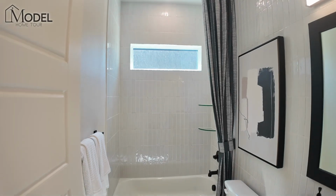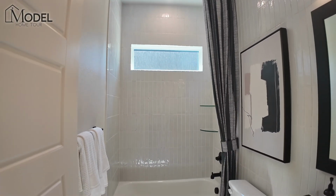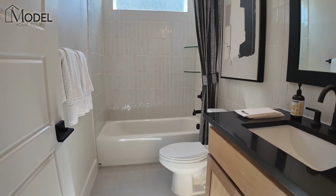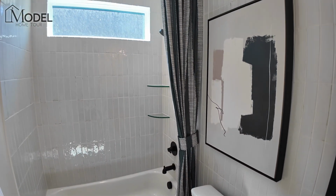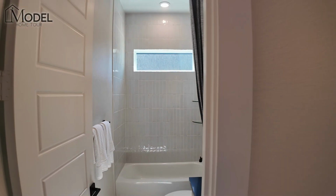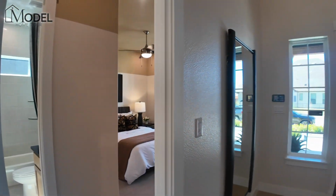All right, here's the ensuite bath. So you can see you've got that floor to ceiling tile there. You have your tub. Beautiful granite countertops here. So very nice ensuite. This is gonna be probably something you would use for a guest. So more of a guest bedroom located off the front half of the home here.